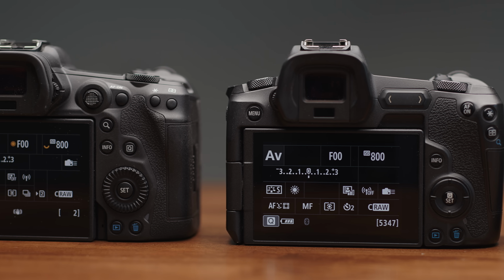I run a photo and video production business with my wife, and we've been using the R for a year now, very steadily. We actually bought it as a backup camera to the 5D Mark IV because I didn't think anything was going to replace the 5D. I've been using 5D for years, but the R is what we ended up bringing to most of our jobs. So there must be something to it.